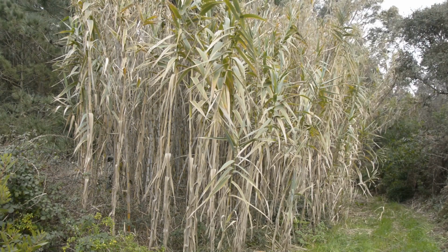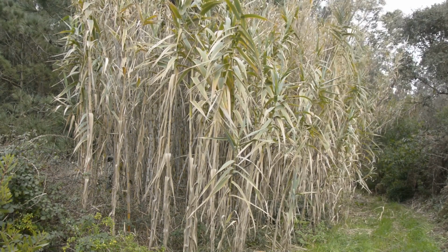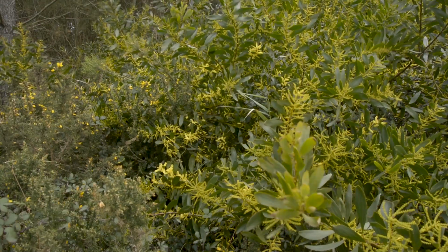And we also have another plant, it's an invasive reed, also known as the giant reed, and this species was used to protect the agriculture fields from the winds, but now of course these species spread out to natural areas and we can find them here too.